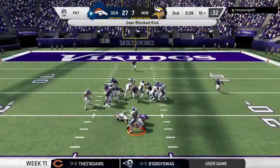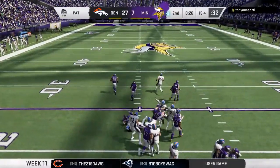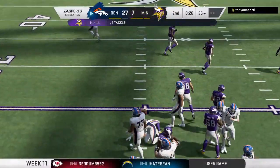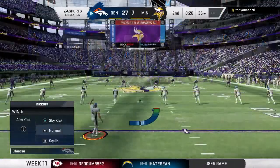And oh, it's blocked. It's picked up a live ball here, remember. But he doesn't get far. They're able to stop him. And after all that, the extra point attempt unsuccessful.